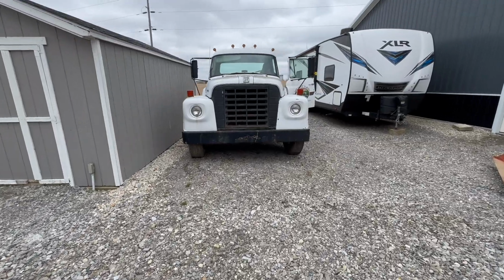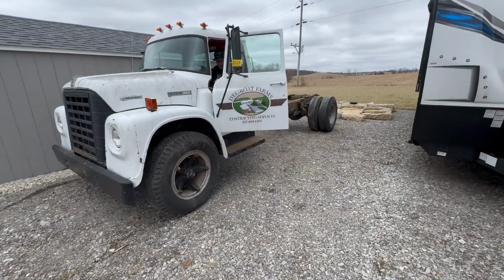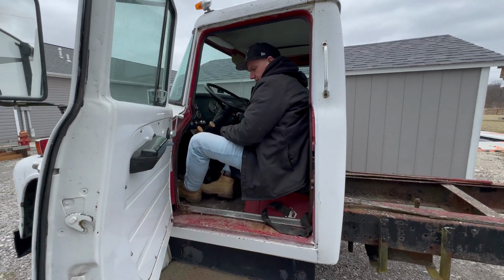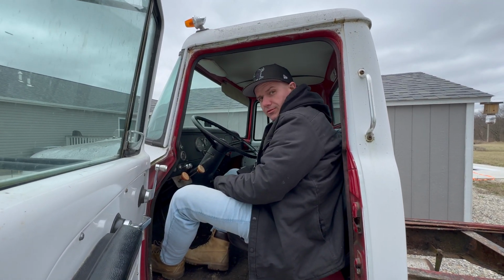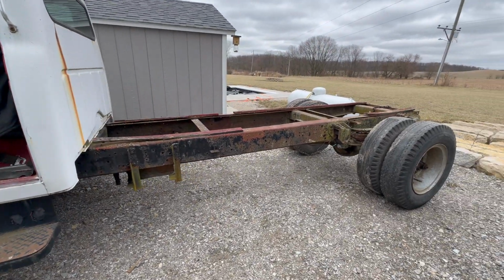There it is. It's here and it's home, at least for the time being. I don't know if I can get this guy out of it. He's going to be excited. He's ready to drive it home already. You have this done next month? Maybe. We'll see. We'll see.